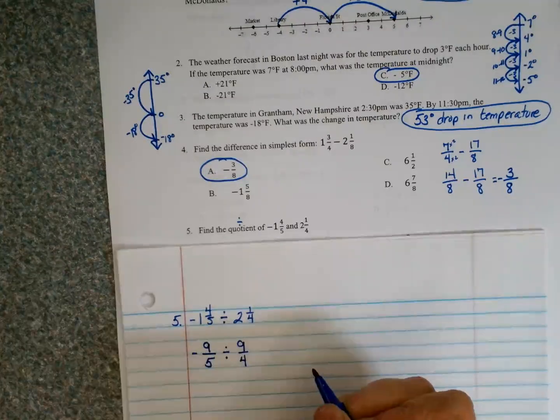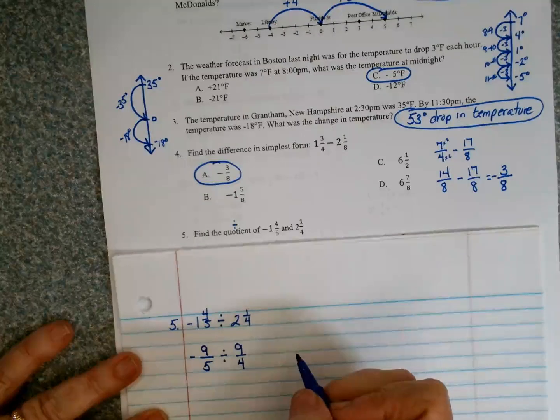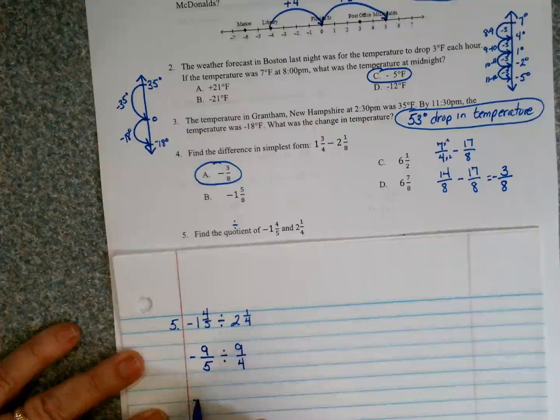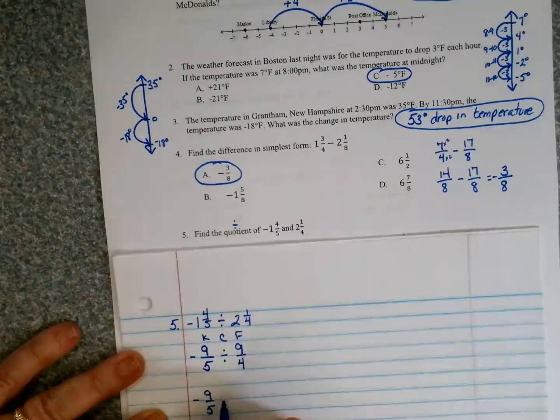9/4. Now remember, how do I divide by a fraction? Remember, I have to keep, change, flip. I keep this, so it's negative 9/5. I change this, keep, change, flip. Change this to multiplication, and I flip this.